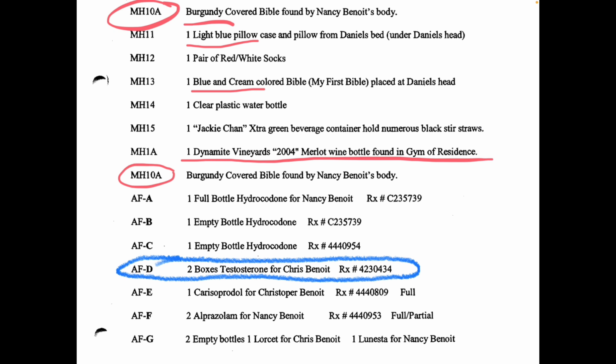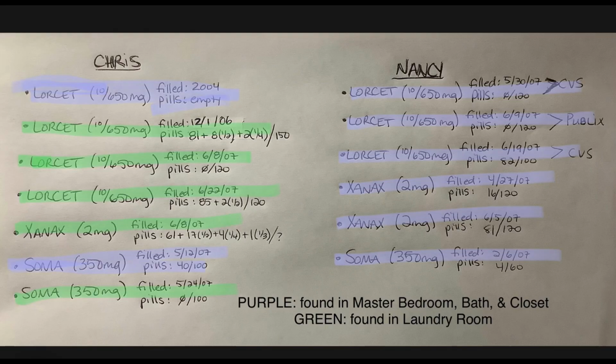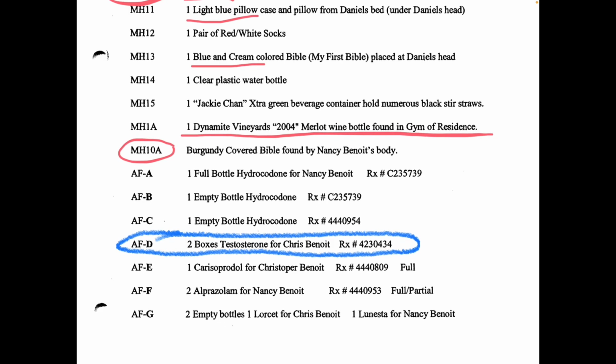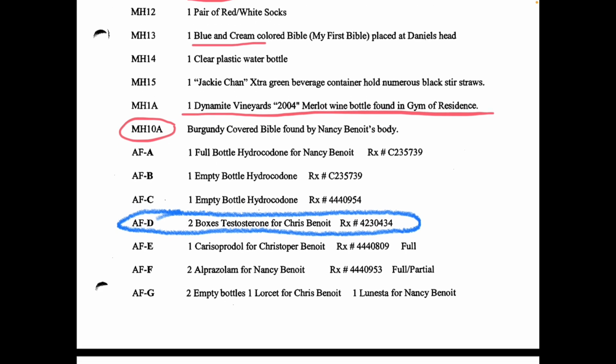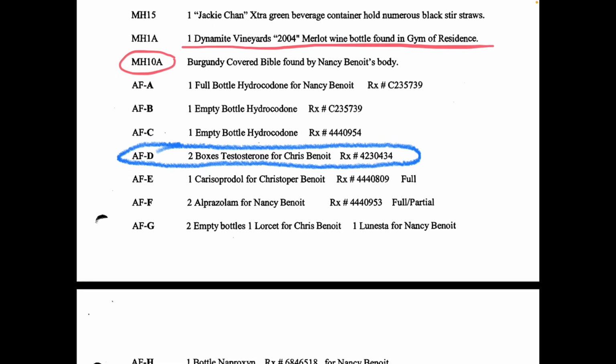Two alprazolam for Nancy Benoit, full and partial. And alprazolam is Xanax. And you can see in more detail in part 5 about the search warrant exactly how many pills were left in the bottles. All of that's covered in part 5. Two empty bottles, one Lorcet for Chris Benoit, one Lunesta for Nancy Benoit. The Lorcet is a stronger formulation of hydrocodone, and Lunesta is a sleep aid.